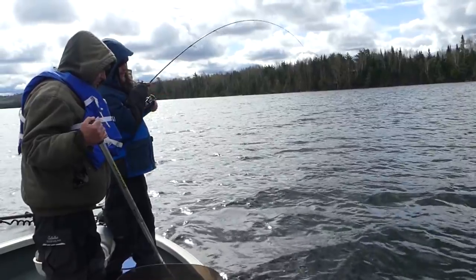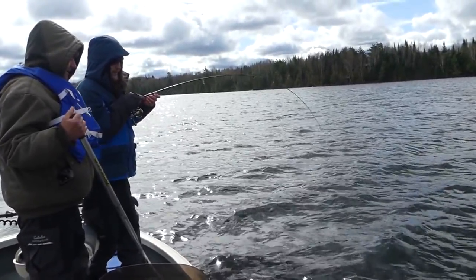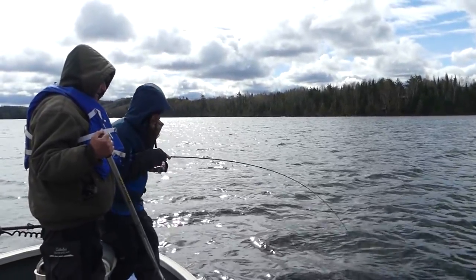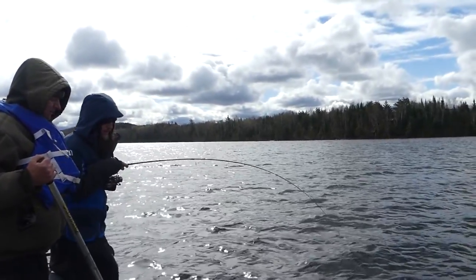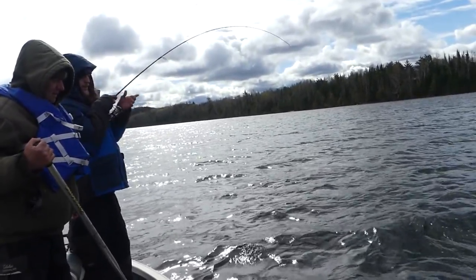Again, that's why I wouldn't tighten your drag any. Not if he's still got that much energy. Now you're gaining on him pretty good, though. Yeah, regaining a lot. I'm surprised. Well, now he's over a little bit. I was going to say, it's pretty much been straight down.